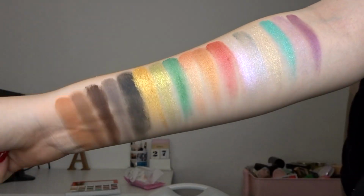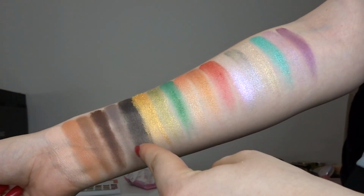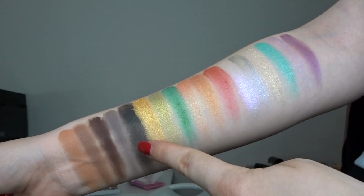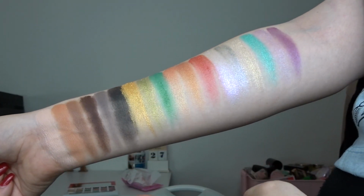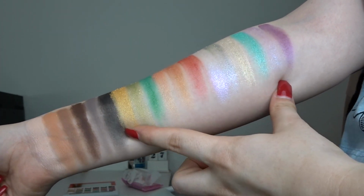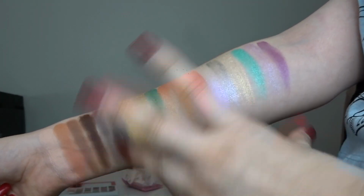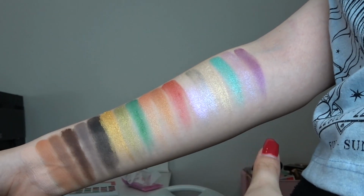Okay, so this is the entire palette swatched. You have a really nice range of neutrals over here with actually quite a cool tone grey and a black. The black's not the most pigmented, but it could perform differently on the eyes. So yeah, I like that there's a variation of tone of neutrals. There is quite a lot of shimmers. There's obviously 2 rows of shimmers. I do kind of wish there was at least half and half with mattes and shimmers, just so there's a few more shades to play with.